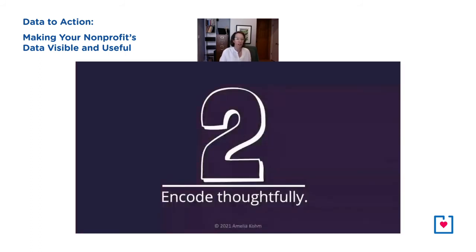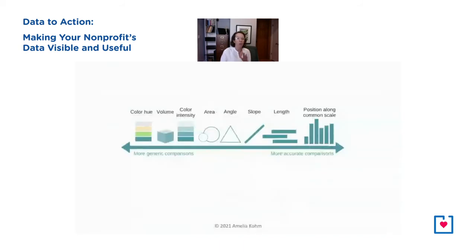Number 2 suggestion is to encode thoughtfully. So what do I mean by encode? Encodings are sort of the visual cues that you choose to represent the words and numbers in your data. And researchers Cleveland and McGill, as well as some others, have studied what types of encodings people are able to decode most accurately and rank them in the following list.